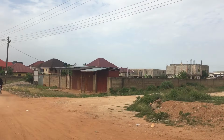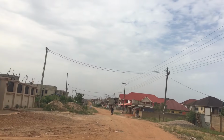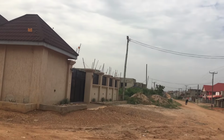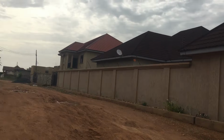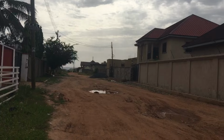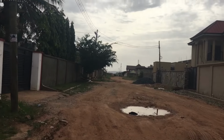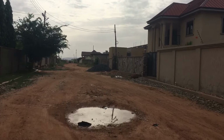So guys, you can see what is happening here. There's no joke at all. These people are not joking. So I'm going to take my left turn here to show you what is happening on this stretch, right?